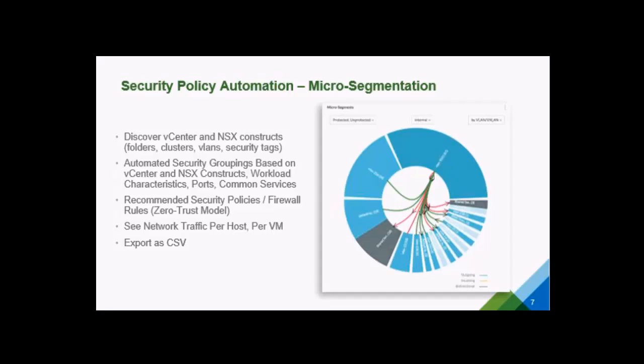So this is a great way to help if you have a customer with a very complex environment with thousands of VMs. Using this particular model, it helps you understand the communication patterns between them. It helps you plan to create those security groups and the distributed firewall rules that you'll need.